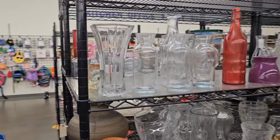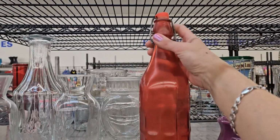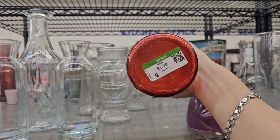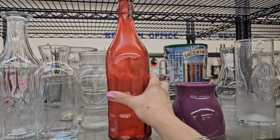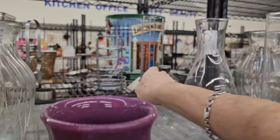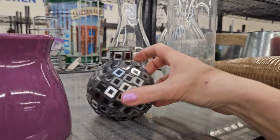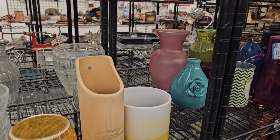Here we are in the vases, planters and florals. We have a nice glass swing top bottle here. I believe it is red flash painted, not red glass. Made in Italy, $2 on that. The flash paint is wearing off, so we'll leave it. This is quite a pretty little vase, but sadly the inlay is damaged, so we'll leave that as well.